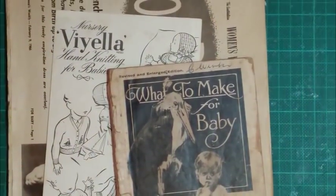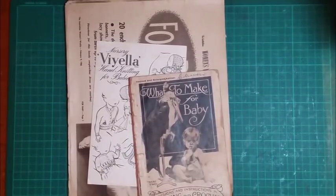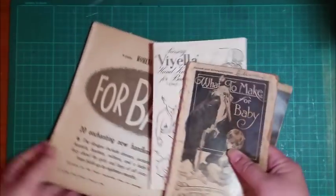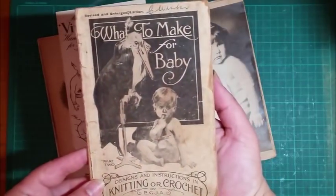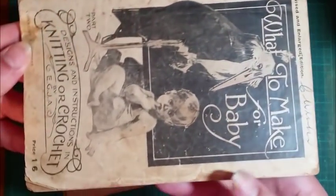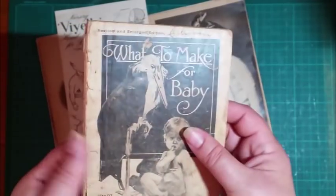Okay, this is just a little bundle of, I'm going to zoom down for these ones. So these are a bundle of just vintage sewing themed papers. Okay, so this one, the first one, this is what to make for baby. It's really discolored. It's really old. I couldn't find a year in it.